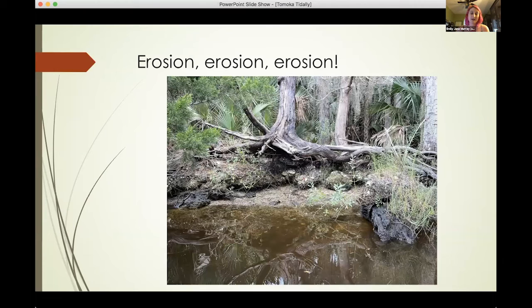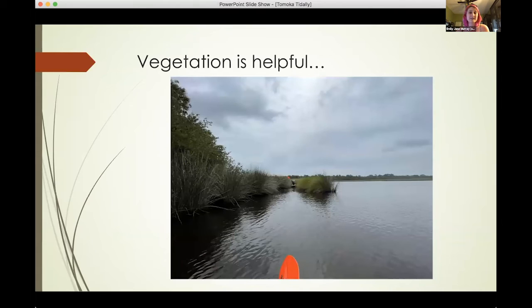And then erosion. There's so many shorelines in this park, be it natural river shorelines or just these ditches and drainage canals and things that are cut throughout the park. And that's just caused a lot of erosion. And it's also really impacting the coastal elements of the sites. And the vegetation is very helpful, and there are some really beautiful, strong marsh systems in the park, and they've also started putting in living shoreline in some areas. And so that can be very helpful in protecting these sites.